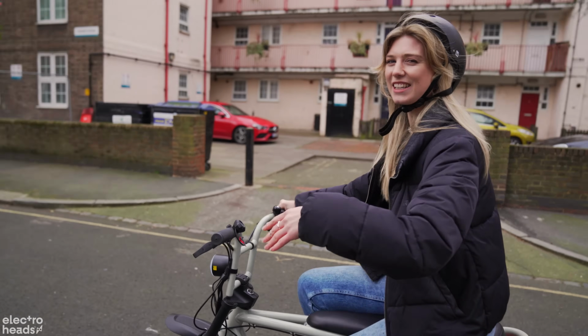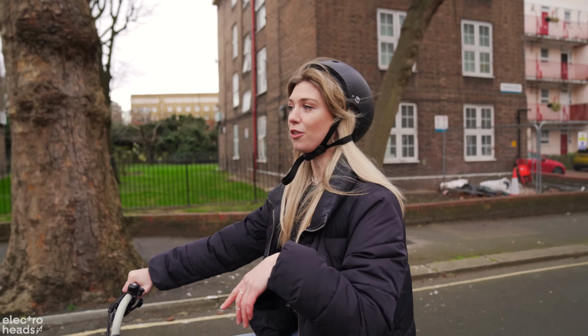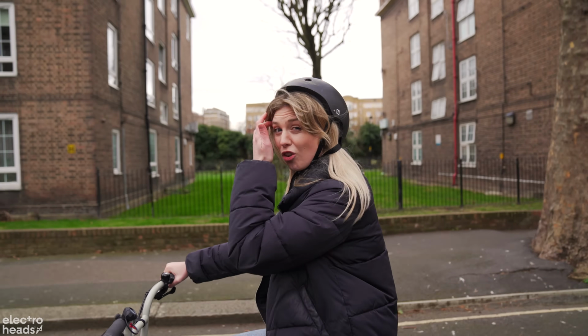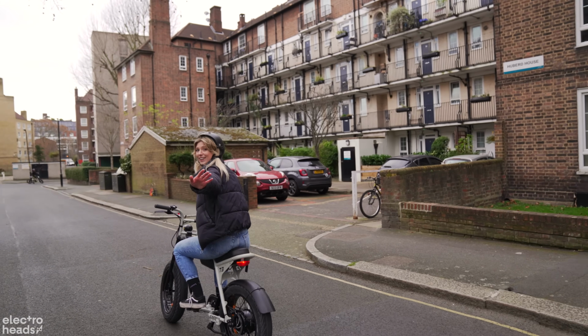Oh, sorry guys, you're back with me. I had to scoot off. Anyway, one thing I would note though, brakes, they're not hydraulic. For 2,500 quid, bye Cole.